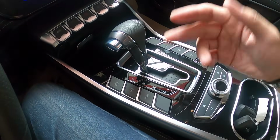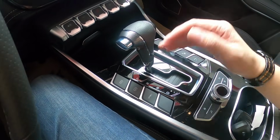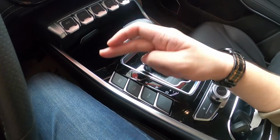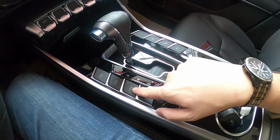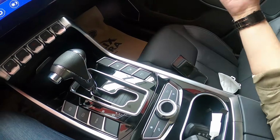Over here you have your shifter. The vehicle has a CVT transmission. It's flanked by these buttons over here. Over here you have your parking brake button. This is for your auto hold, and this one activates your sport mode, lane keep assist, automatic parking.